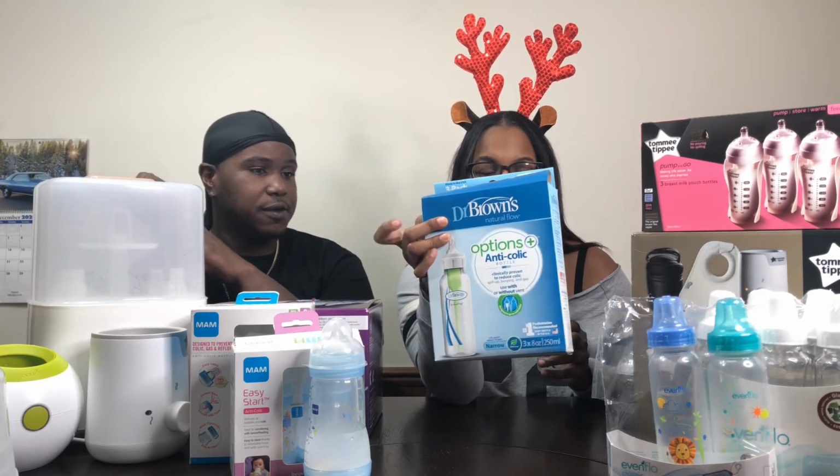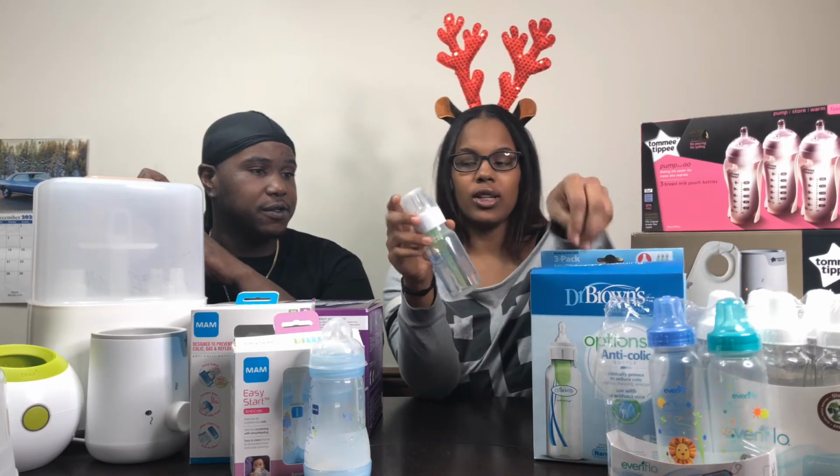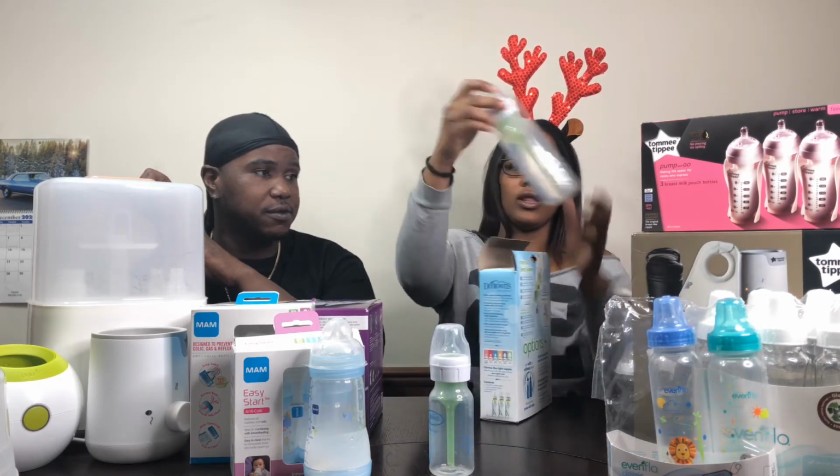Okay. Go ahead, I'm going to start with the Dr. Brown's bottles. These are the 9 ounce ones. I'm going to show you guys, and this is the 4 ounce. We started with this, and this is how big the 9 ounce is. Now, I really like these bottles. They was cool. Our son latched on when we first gave it to him, and then he just didn't want it anymore. I don't know if it was causing nipple confusion, but he just stopped wanting it.